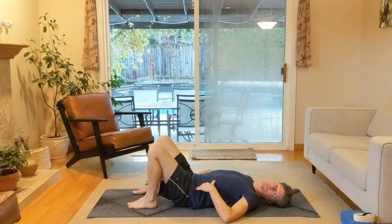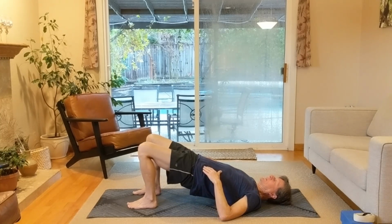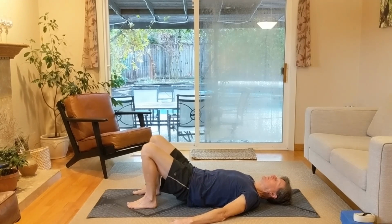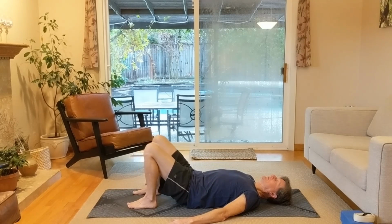Next inhale, we push the lower back into the ground, but this time we bring the hips up, coming into bridge. And then we exhale, slowly coming down. And once you're finally down, you let the lower back come up slightly. Inhale, coming up. Exhale, down. Keep the gaze towards the ceiling.